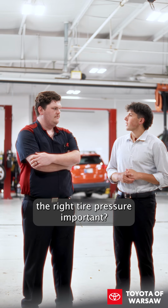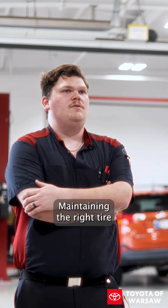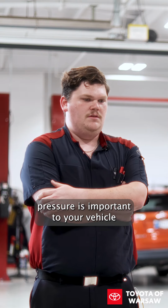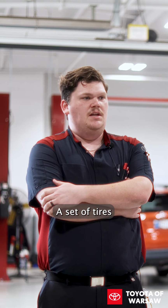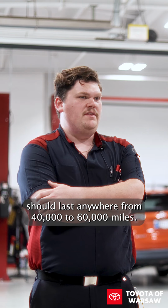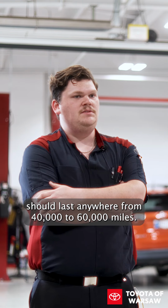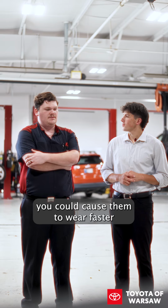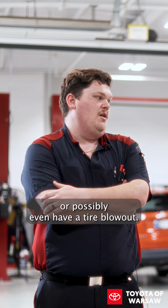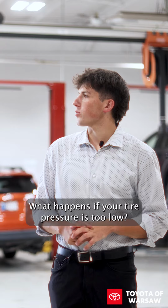Why is maintaining the right tire pressure important? Maintaining the right tire pressure is important to your vehicle to make sure that your tires aren't being worn down prematurely. A set of tires should last anywhere from 40,000 to 60,000 miles. If you don't keep up with your tire pressures, you could cause them to wear faster or possibly even have a tire blowout.